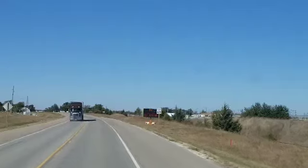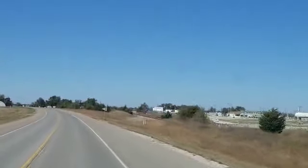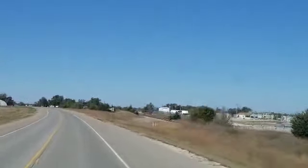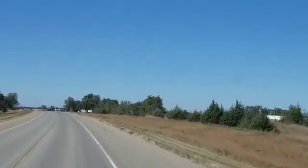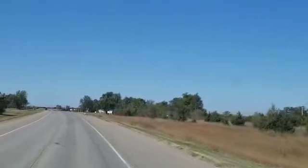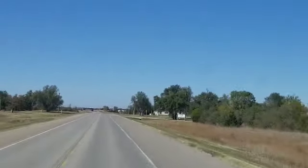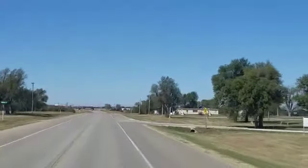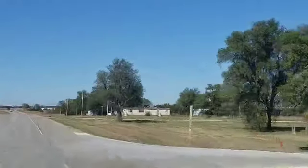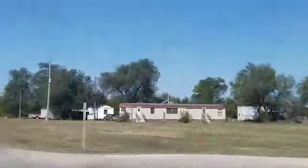Then up here there used to be the town of Conway. It used to have an elevator and some people living here. I think there's still 2 people that live here, but the elevator's since been torn down. There's birds up here flying. Wow, that's a lot of birds. They're making like a tornado of birds. So there's a trailer house there. This whole tank car. Trailer house there.